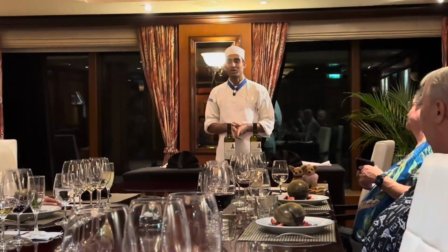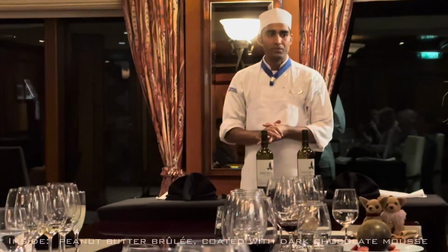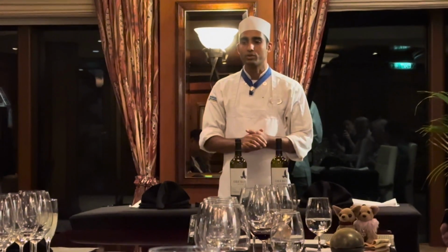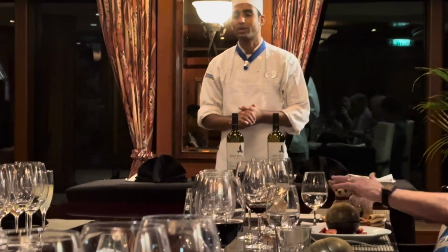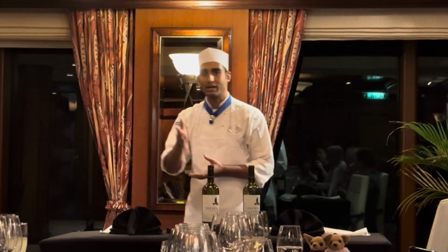So we are having this wonderful dessert right in front of us. We call it the world. Inside we have a peanut butter brulee coated with a dark chocolate mousse, and on the sides we have a dark chocolate rice crispy. Now my friend will drizzle caramel sauce on top of it. You will see it improves.